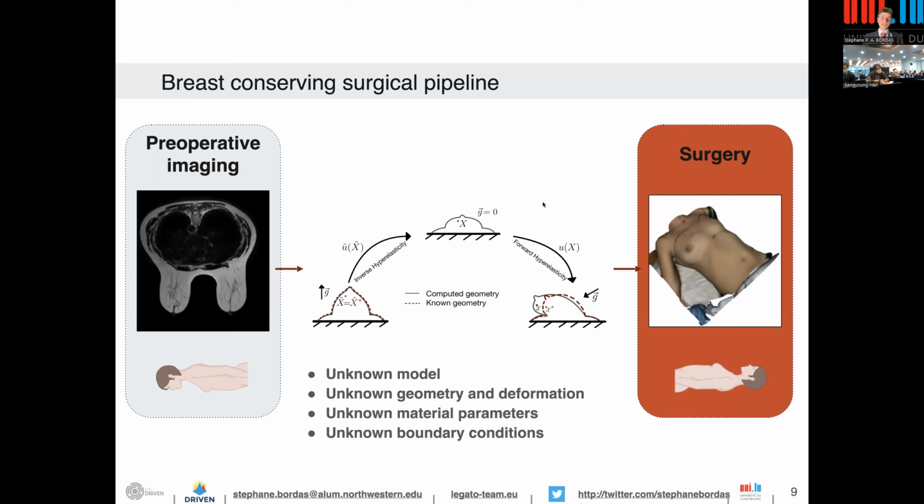So that requires a certain number of assumptions. First of all, that we have some sort of model of the breast. In that case, we use a hyperelastic model. That we have the geometry of the breast, which is given in the MRI picture, which we use as a base. And that we know material parameters, which is also very difficult because these material parameters vary from one woman to the other woman, and also vary during even 1 month for each and every woman due to the menstrual cycle. So essentially, everything is unknown. The boundary conditions are also unknown. And the question is, how can we make simulations when we have so many unknowns?